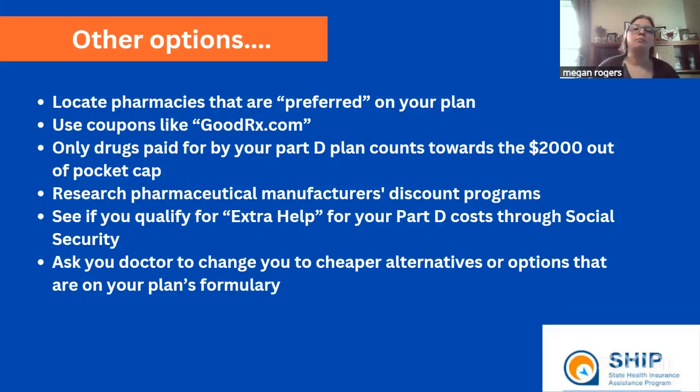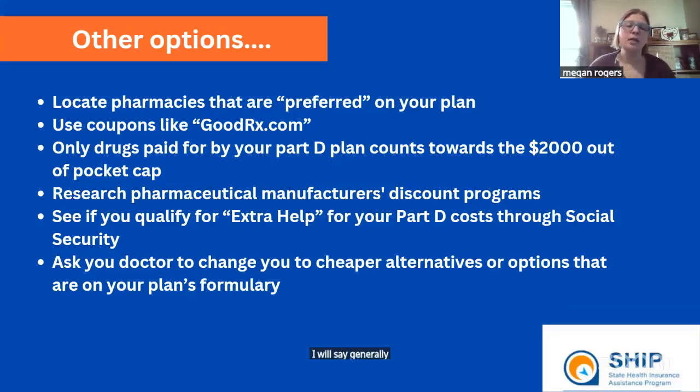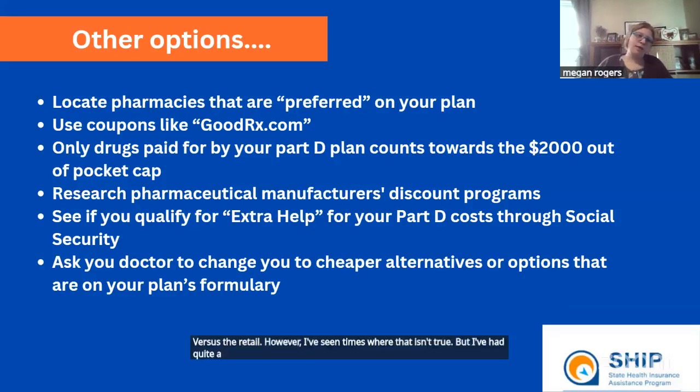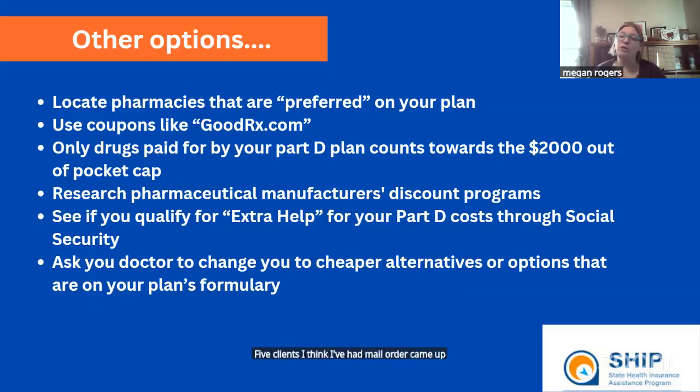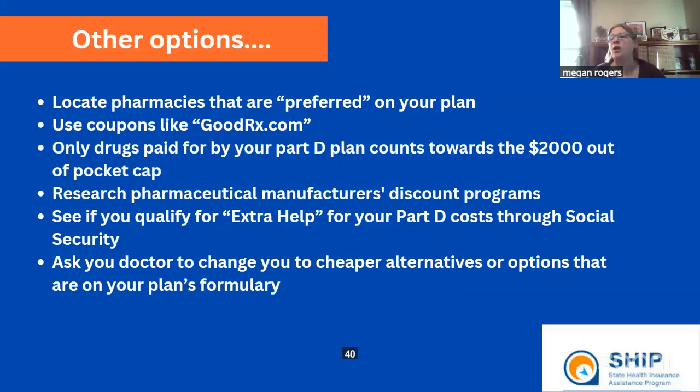And just remember that it can be helpful to look at different pharmacies to see what works better for you and your medicine. I will say generally from what I've seen, mail order tends to be the cheaper option versus the retail. However, I've seen times where that isn't true. But I've had quite a few clients recently that currently go to retail pharmacies. They're new to Medicare, so they're getting their plans for the first time. They're open to mail order. And the last 5 clients I think I've had, mail order came up as $0 copays versus the retail, which was probably, thinking back on these clients, anywhere from $40 a month to $100 a month. So that's where they have to decide what works for them.